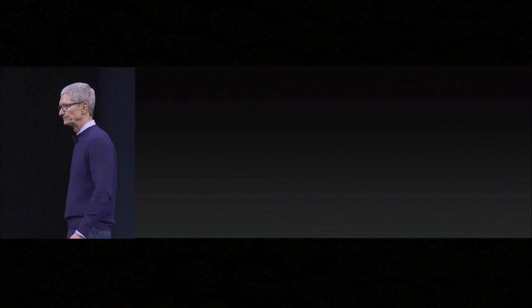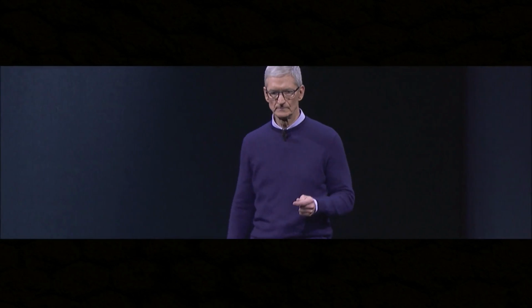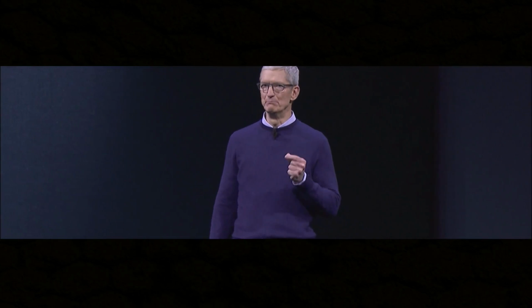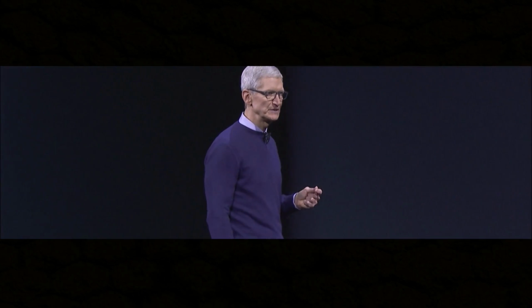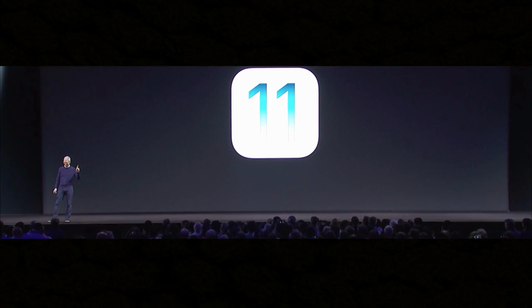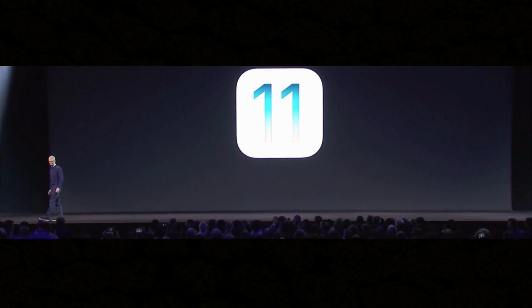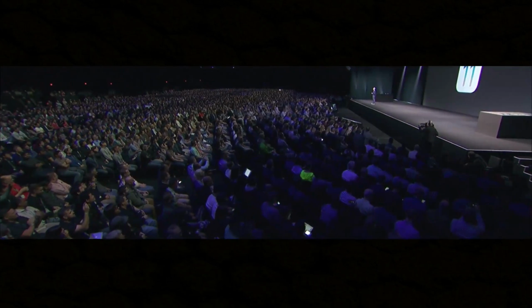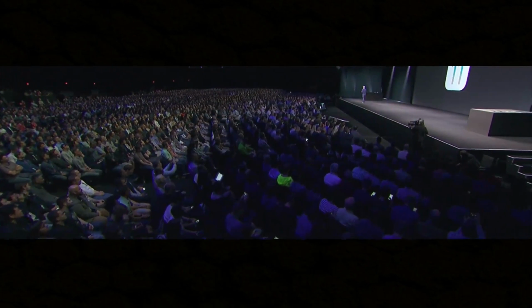Now today, we're going to take the world's best and most advanced mobile operating system and turn it up to 11. And I'd like to invite Craig back to take you through it. Craig.